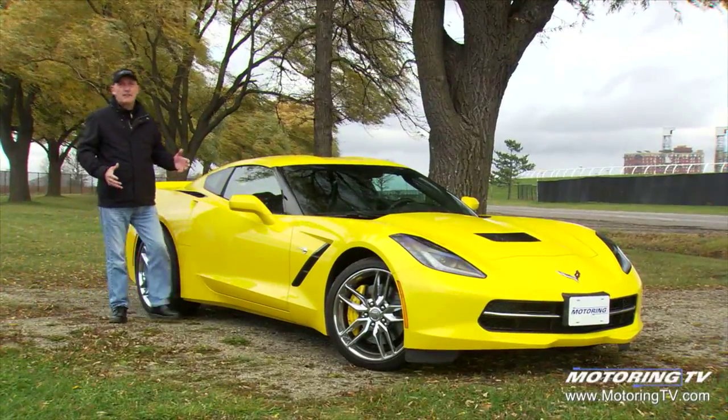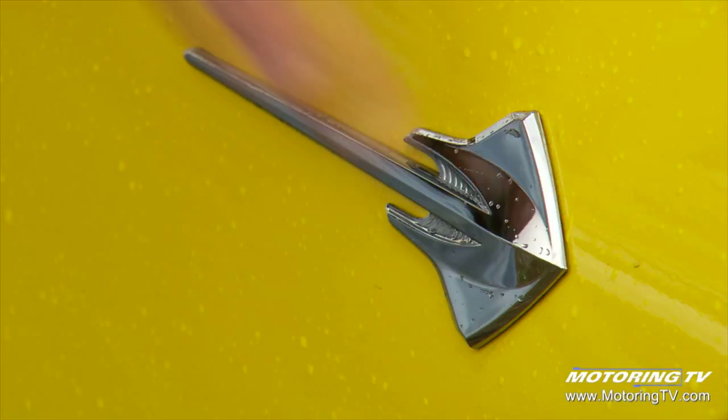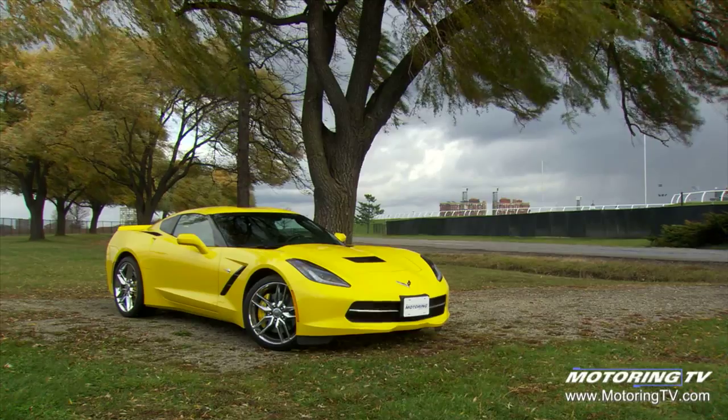Ever since it first appeared in 1953, it's been a muscle car icon. On this edition of Test Drive, the C7 Corvette Stingray.